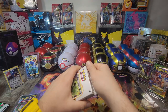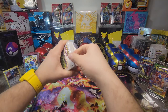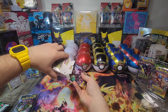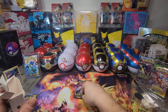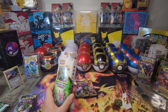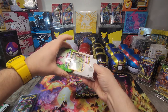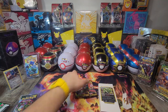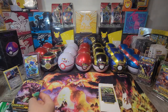And in this one you're going to get Cosmic Eclipse. Let's see if I get Cosmic Eclipse this time and not get burned with Darkness Ablaze. And I just keep getting burned. Alright. So be careful. Oh my goodness. So be very careful opening this. It's a gamble. It's a really big gamble. You might get Darkness Ablaze. You might get Cosmic Eclipse.